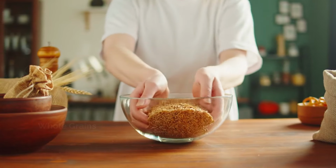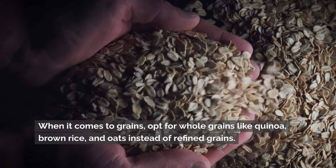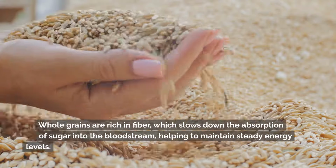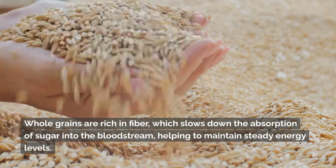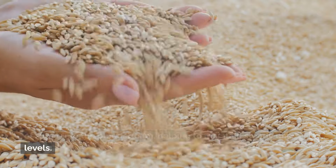Whole grains. When it comes to grains, opt for whole grains like quinoa, brown rice, and oats instead of refined grains. Whole grains are rich in fiber, which slows down the absorption of sugar into the bloodstream, helping to maintain steady energy levels.